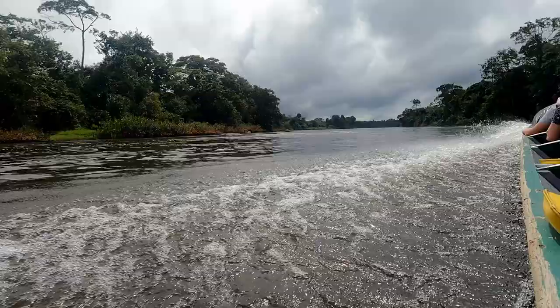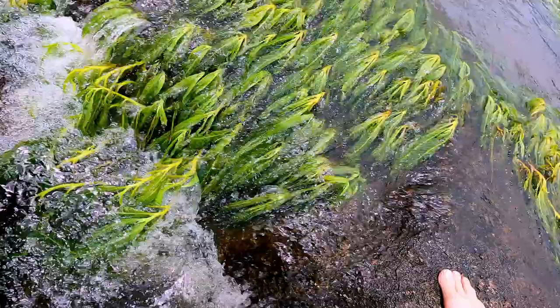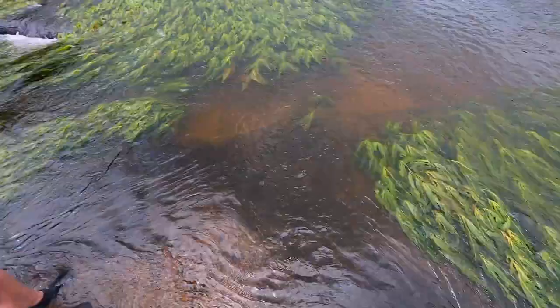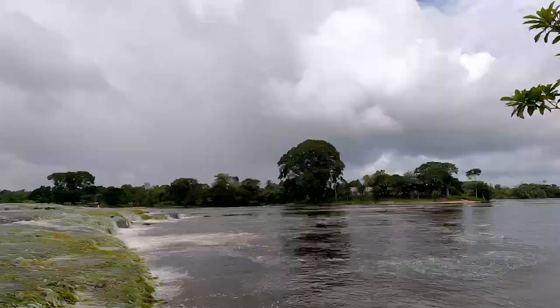There are a lot of sulas, rapids, you can visit. We visit the Tapawatra sula, the biggest one, and take a swim. Even though the water is brown, it is very clear and the local people can drink the water. The water contains minerals of more than 5,000 different plants and trees. They advise us not to drink it, because we are not used to it.